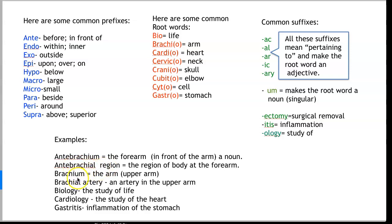Here we have brachium. Now it's back to a noun. This is a noun, and it is the upper arm. Versus brachial, A-L again. It's an adjective, brachial artery. It's an artery in the upper arm. What's the noun? The noun is artery. What kind of artery? The brachial artery. It is the artery found in the upper arm.